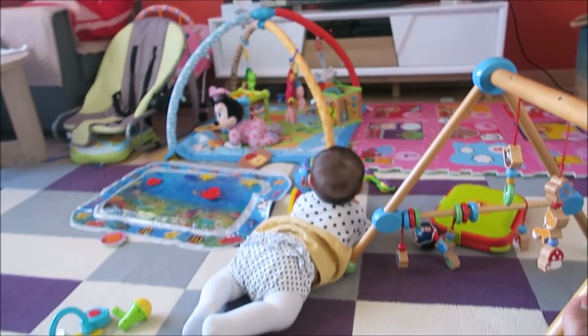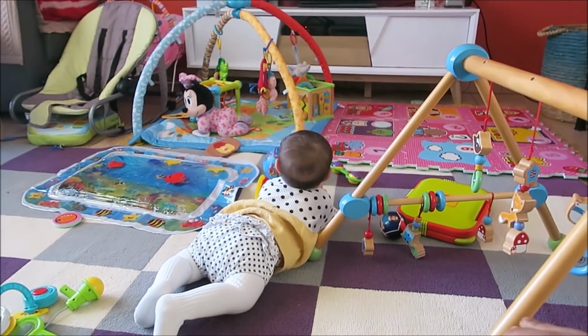My girl and I are back from her 6 months doctor's appointment and it went amazing. So let me tell you guys what the doctor said about Sarah. She's here. Let me show you guys. There she is. She's watching TV and playing on the floor. I don't think I'd mentioned to you guys that Sarah is sitting up. She sits up on her own for a good little while before she falls over.